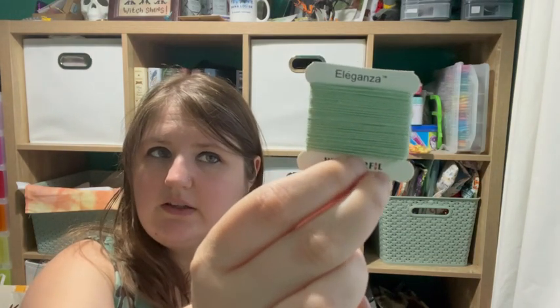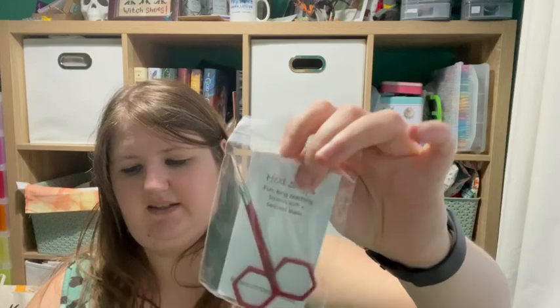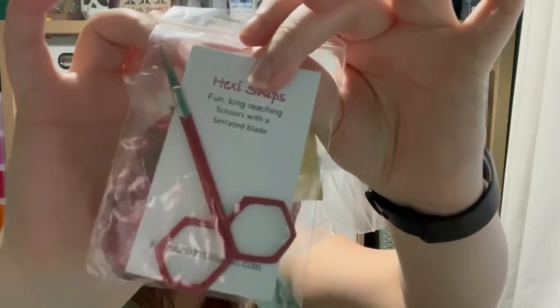Oh, again as a freebie, we got some Wonderfill. Got the blue and some more Wonderfill green. I bought some John James needles to try. Scissors. I bought 2 pairs of scissors. So that, and then these ones I bought from Romney's Creations. So a little hexagonal.